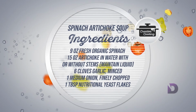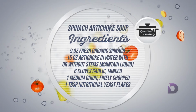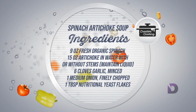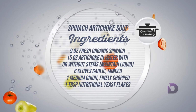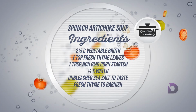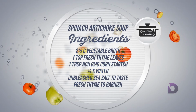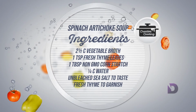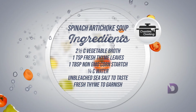Soup's on. So here we go. 9 ounces of fresh organic spinach, 15 ounces of artichoke in water, 6 garlic cloves minced, 1 medium onion finely chopped, 1 tablespoon of nutritional yeast flakes. We're also going to put in 2.5 cups of our vegetable broth, 1 teaspoon of fresh thyme leaves, 1 tablespoon of non-GMO cornstarch, and 1/4 cup of water. And then we'll use some unbleached, unrefined salt to taste. And we'll use a little fresh thyme to garnish.